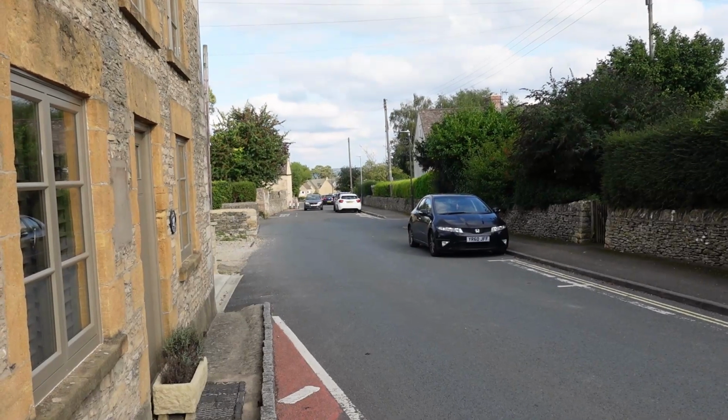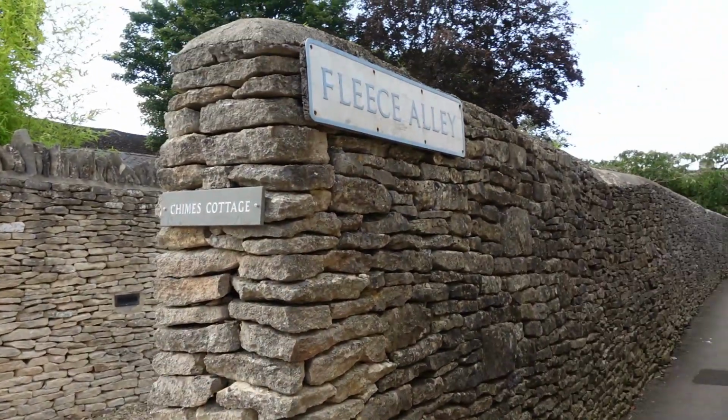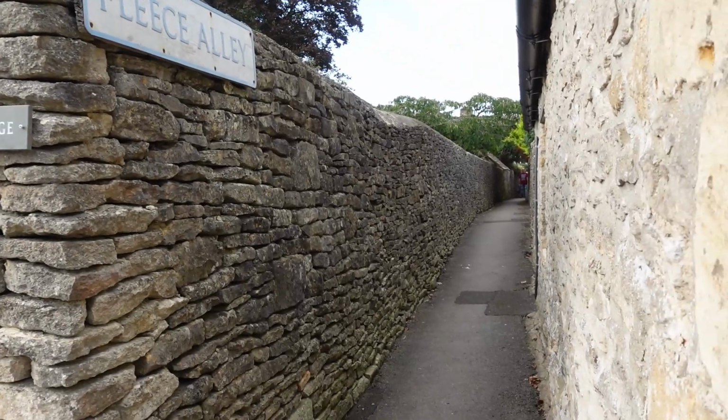So we came out here on this road called Back Walls, and we've just walked a little bit further along, and guess what we found? Flea Sally, another one of the Tures, however you say it. Back towards where we need to go. He's herding us around this town.